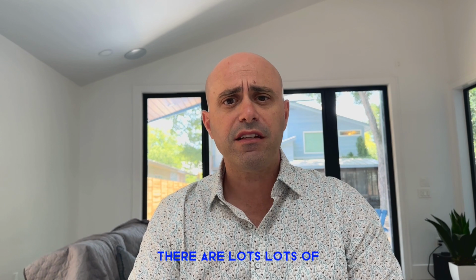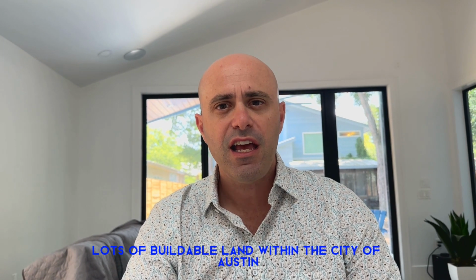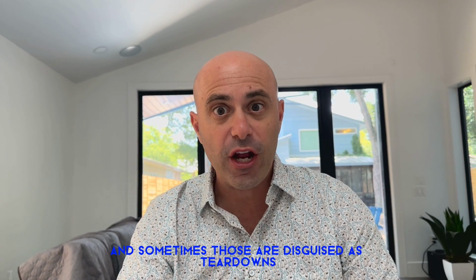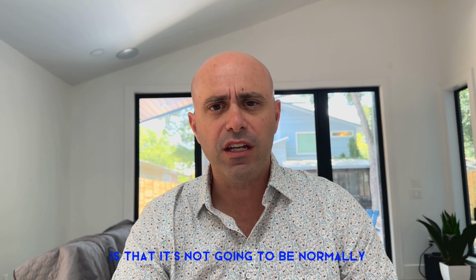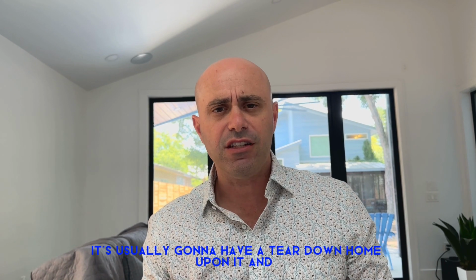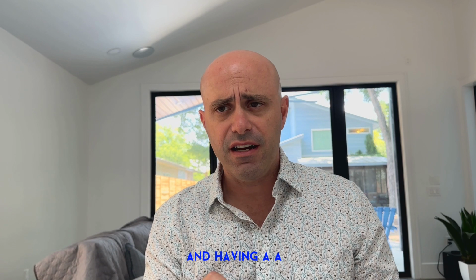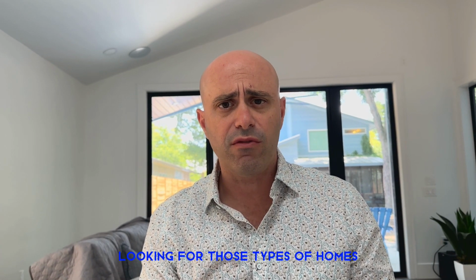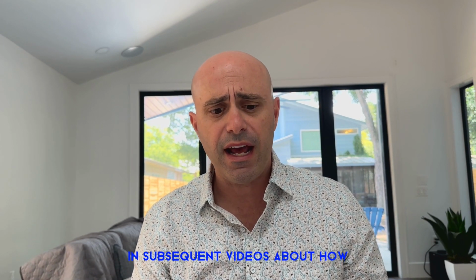There are lots of buildable lots within the city of Austin, and sometimes those are disguised as teardowns. So that kind of brings me to another subject: normally, at least within the city of Austin or in Westlake or Driftwood or Rollingwood, it's not going to be a cleared lot. It's usually going to have a teardown home upon it. And having a search that is looking for those types of homes is something that my group does pretty well, and I'll be able to teach you in subsequent videos about how we find those pieces of land.